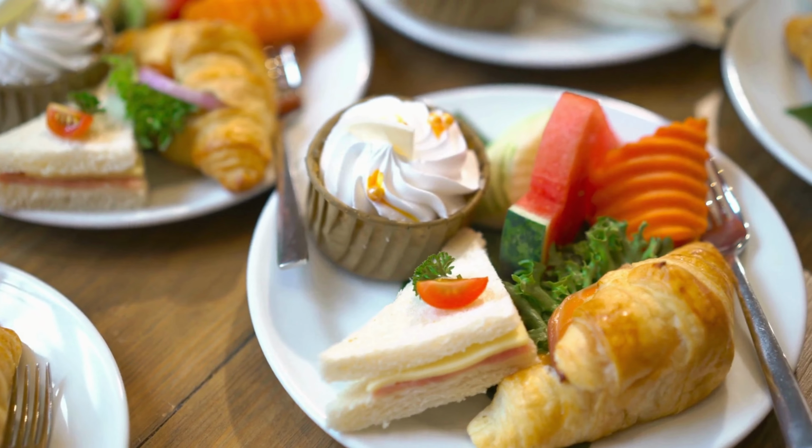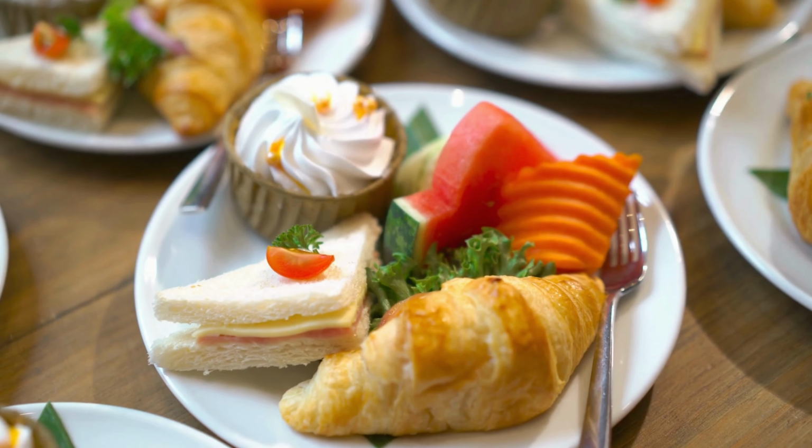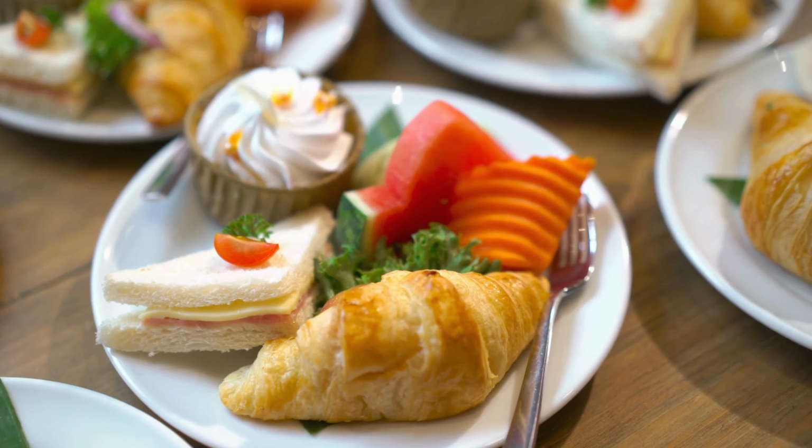Today, we'll share some easy and healthy party snack ideas that are perfect for any celebration. So, let's dive right in.